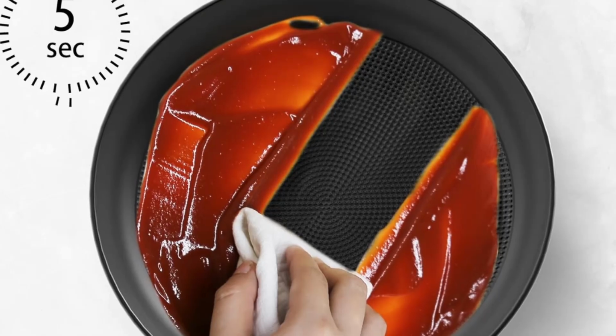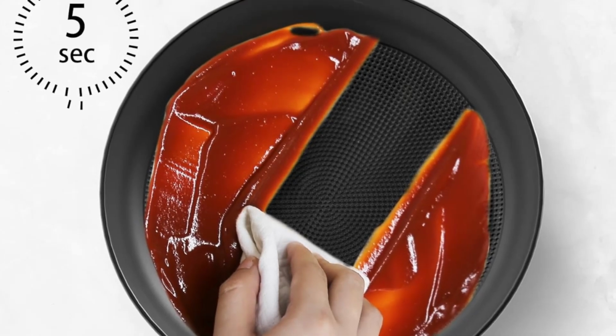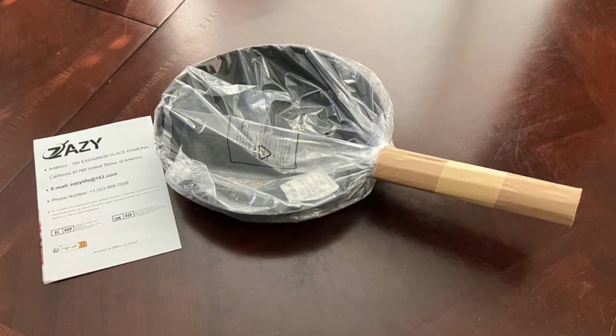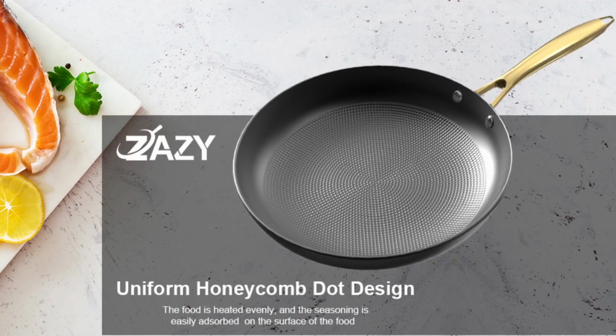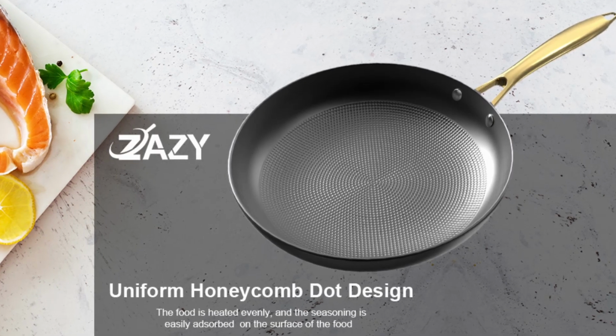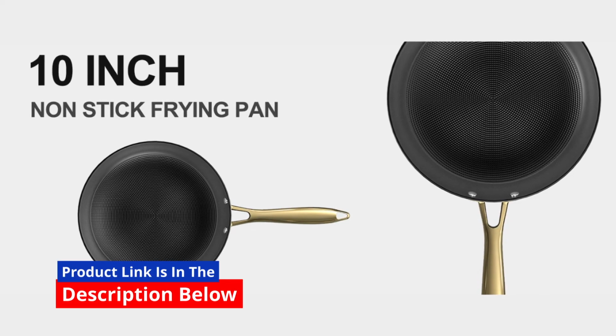Number 5. Perfect for any occasion. The Zazychef Nonstick Frying Pan isn't just a functional kitchen tool, it's also a thoughtful gift. Packaged beautifully and subjected to strict quality control, this frying pan is ideal for housewarming parties, holiday gifts, or simply as a treat for yourself.